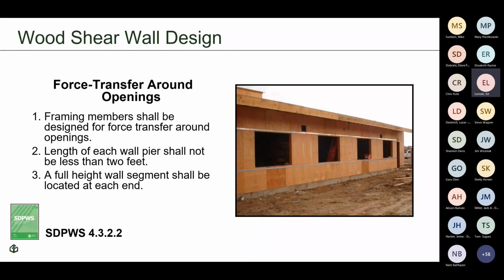So you've kind of almost got, you almost have like individual full height wall segments here, here, here, here. And then these straps are going to transfer your load from one to the next. So you keep going through.